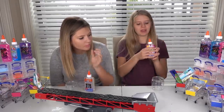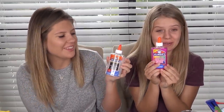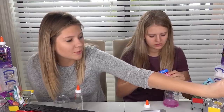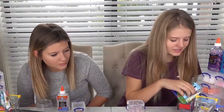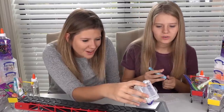I guess I could use the clear glue. I think I'm gonna be using pink glue. I love their colored clear glues. They are so cute and clear. I know. Since I'm doing a clear one, maybe I do kind of the fruit salad look. Ooh, that's pretty. I'm gonna add some lotion. It smells really nice.